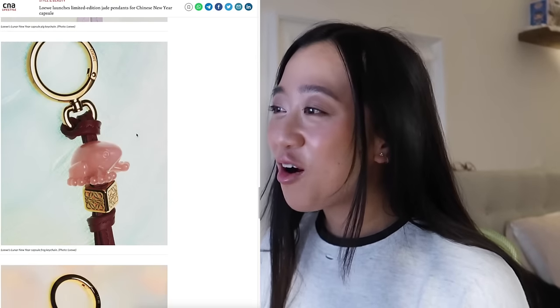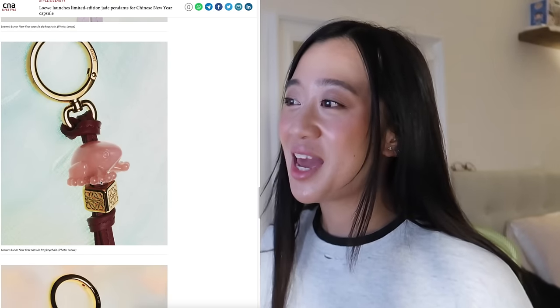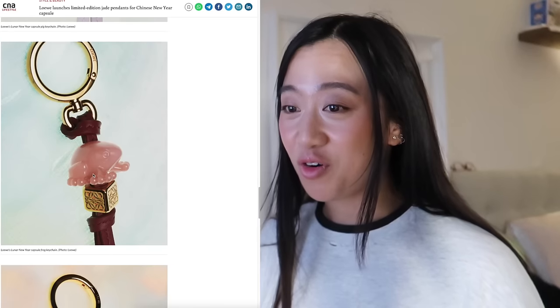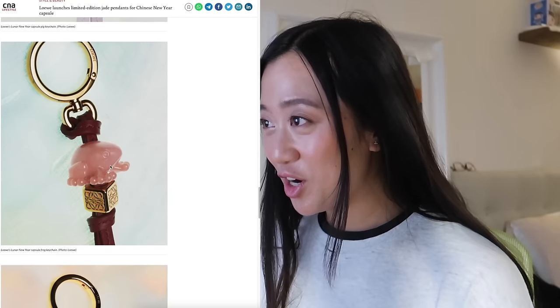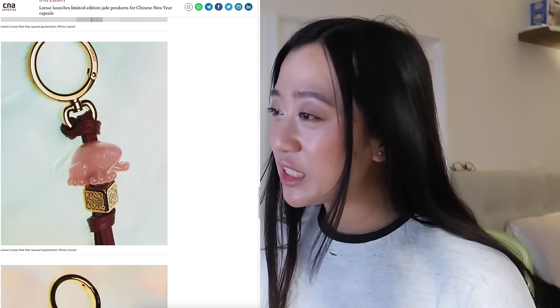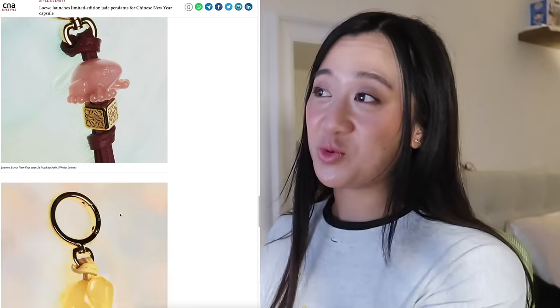And then this frog, I mean, I'm not big on frogs, but my grandma that just recently passed away, her lucky animal was actually a frog. She had frogs everywhere, so I totally would have bought this in homage to her. And I love that it's like a dark burgundy color. My grandma's favorite color was red, and this would just be perfect.